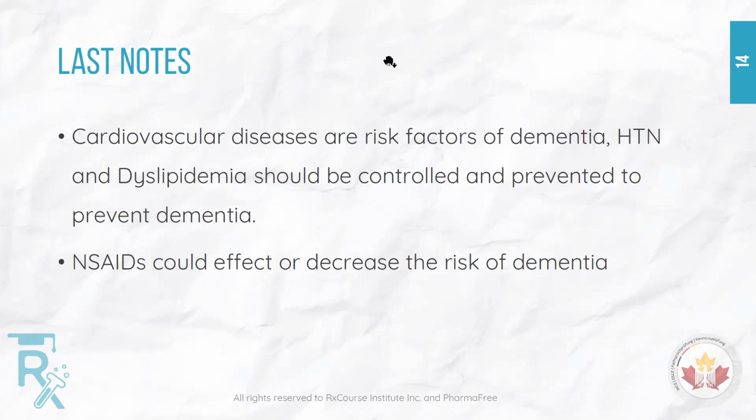Bupropion decreases the seizure threshold. That's correct. Also, yes, ginkgo biloba, it is a natural drug, causes that also. Because I'm talking about ginkgo biloba now, so it decreases the seizure threshold.